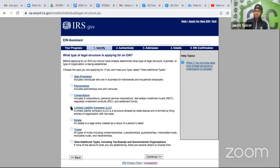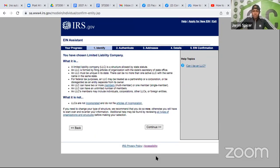Guys, if you went to the academy, which you should have, this is week 5, the legal structures. If you haven't already filed for your LLC, you'll click sole proprietor, but we're going to act like you've already filed for that LLC and have an LLC number and all that. Continue. Next, it will talk to you about what is an LLC and what is not an LLC. We can go ahead and hit continue.